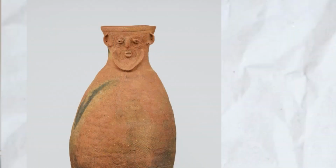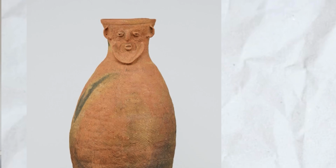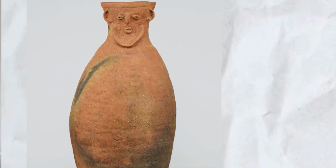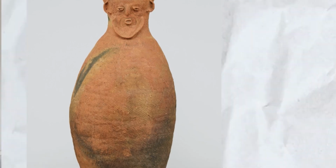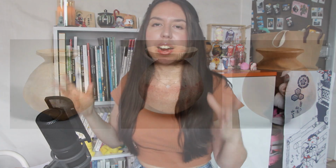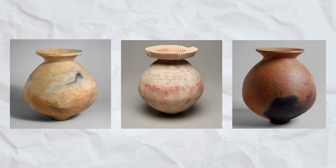So looking at this type of jar with a human face, we can also see that the majority of the decoration is limited to the upper part of the jar where we find the face, but the rest of the vessel is rather simple. So in general, we have seen that these Yayoi jars are characterized by a rather simple appearance, a limited and restrained amount of decoration. So it seems that the focus was that of functionality and practicality.